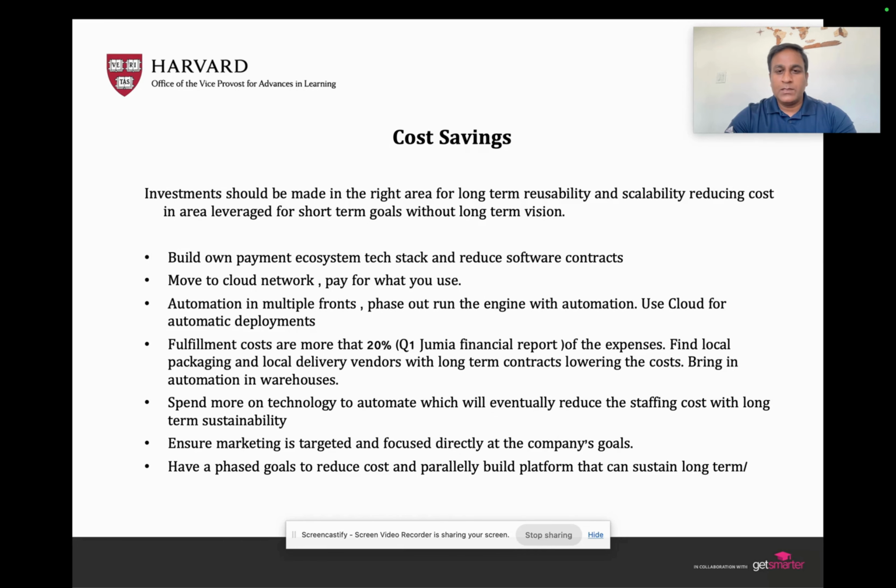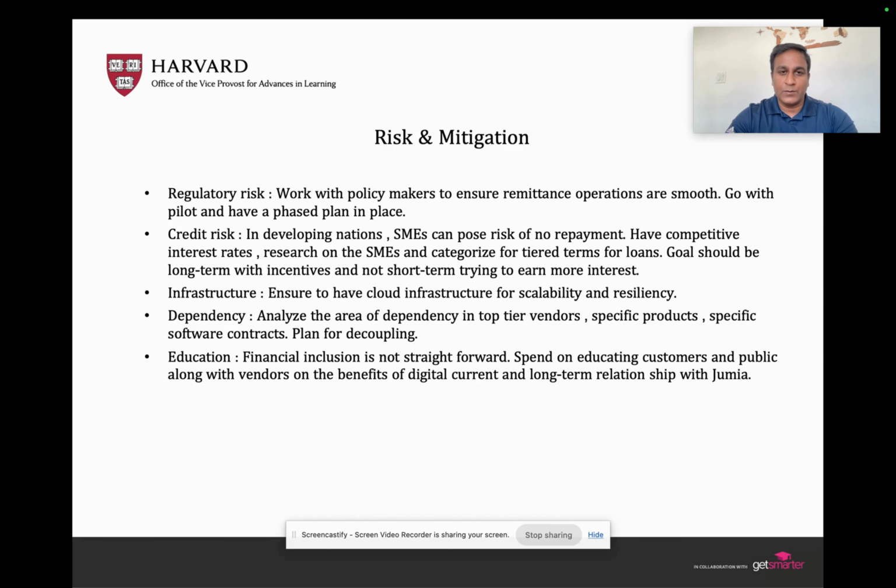And all of these measures need to be phased, right? We can't do it on day one, so we have to phase these goals, reduce the cost, and parallelly build a platform that can sustain long term. So these are the areas that we need to focus on. While we are doing all these things, there will be a lot of risks associated with it. We should always consider the risk and also have a mitigation plan for it. I've listed out a few of those here.